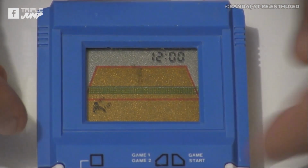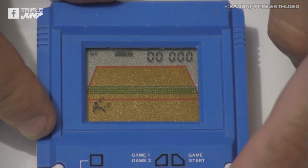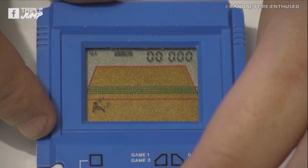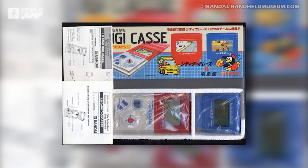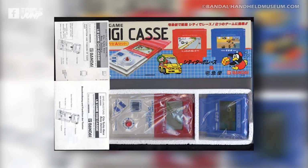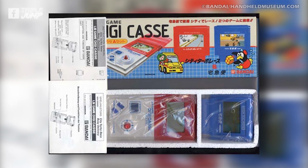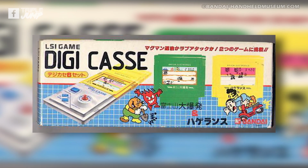A total of 10 games were released for the system, which isn't many. But Bandai's marketing of the Digi Casse was smart. Instead of simply selling it with or without a pack-in game and letting consumers do the legwork, the system was sold in different packages depending upon one's interest, each of them coming with the handheld itself and 2 games that shared a theme. If you liked sport, like Ben Potter, Oh Yeah, Here We Go, etc., you could buy one that came with football and tennis.